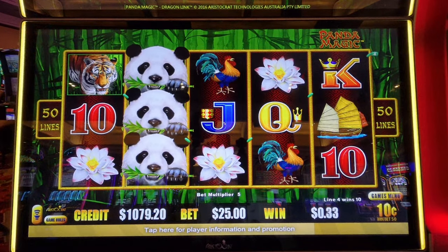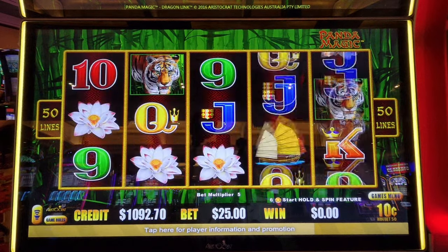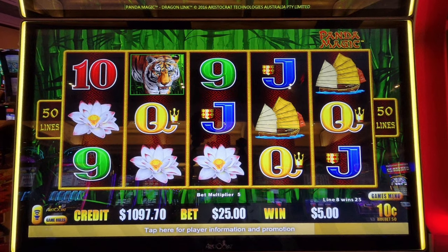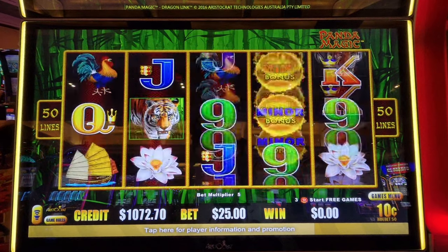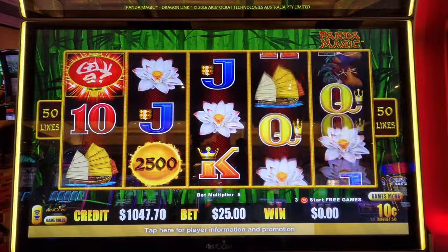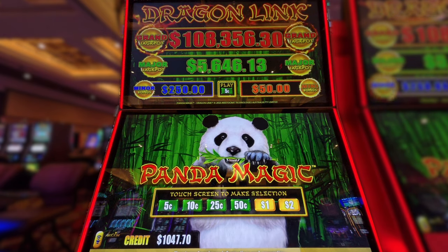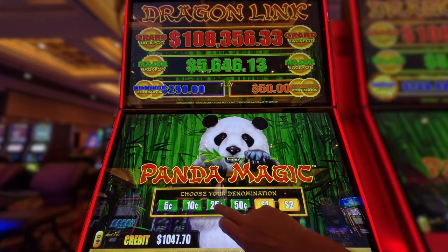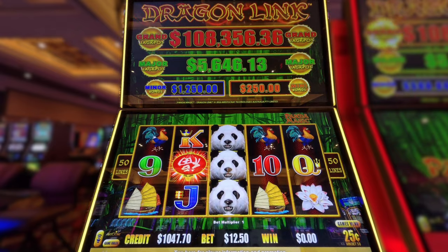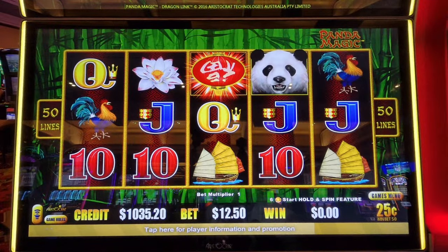Okay, what do we have here? 38.50, that's good. I said three more. Since that gave us a win, let's do two more. One and last one. Then we're going to take a look at the denoms. Okay, let's go here. Let's say if we go 25 cents and do 12.50 per spin. But that way we're kind of mixing it up a little bit.